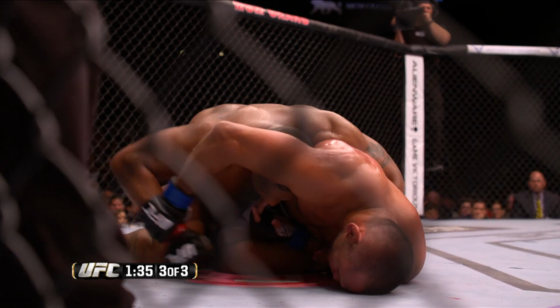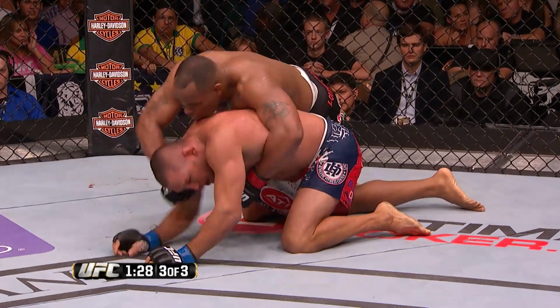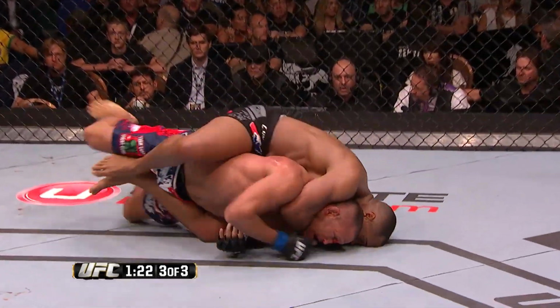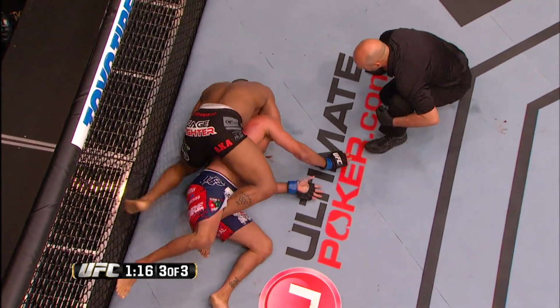Daniel Cormier proving to the world that he's one of the best in the division. At 205 pounds, one of the scariest of the contenders. Bigger, younger, faster. Just awesome, you know? And now Daniel Cormier has got the back of Dan Henderson with the arm underneath the neck. Yeah, he wants to finish this fight. Trying to tap him out.